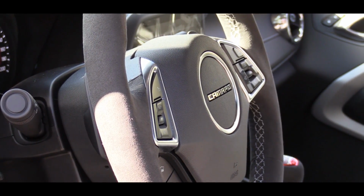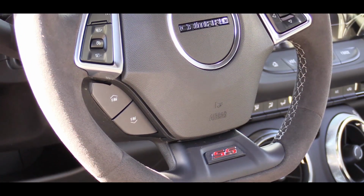And as far as the steering feel goes, personally, it feels pretty identical to me. I love the steering feel. It's definitely a heavier weight to it in both cars, but it does feel pretty similar there.